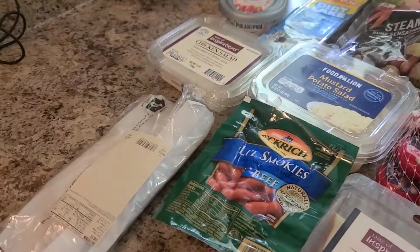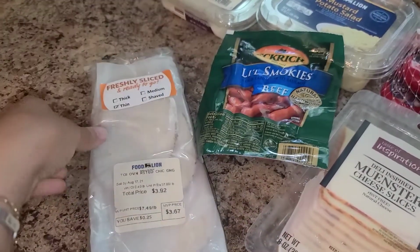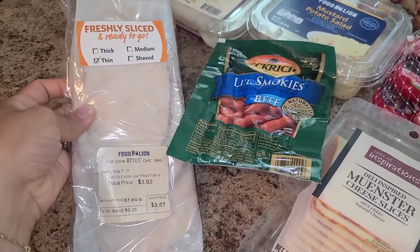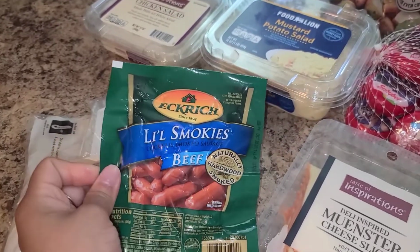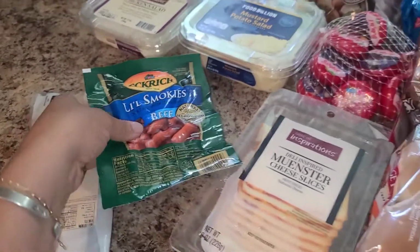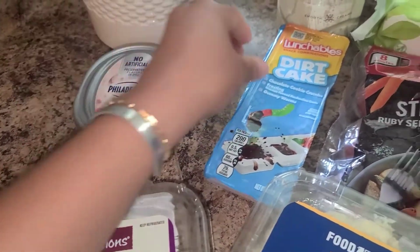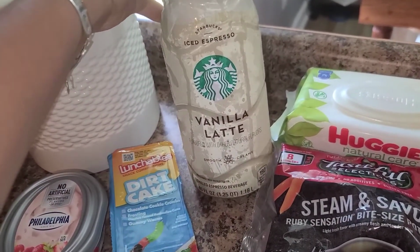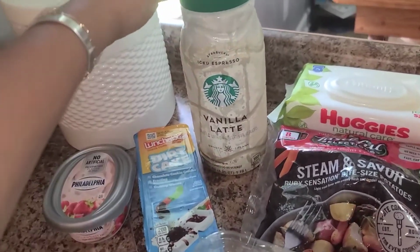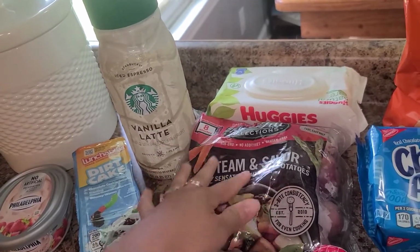From the very beginning, let me see if the flash looks good. Ooh, flash looks really good. So we have got some chicken. Oven roasted chicken for sandwiches. We've got little smoky beef, little sausages, because we're going to make beanie weenies. Is that what you call it? Yeah. With some beans. We've got chicken salad for sandwiches. We have strawberry cream cheese. Sebastian bought Lunchables dirt cake. Jeffrey bought some espresso vanilla latte from Starbucks, just because, you know, he needs to cut down on his Starbucks budget. We have some potatoes, they're not steamed yet, that I can make.